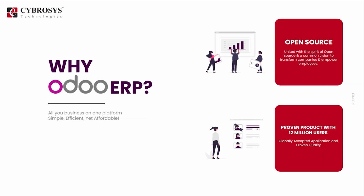Then, why Odoo? Odoo is a comprehensive open source business management software that provides integrated applications for various business functions like CRM, accounting, inventory, project management, and e-commerce. It's highly modular, allowing businesses to choose and implement only the apps they need, which can be scaled as the business grows. Odoo's intuitive user-friendly interface is designed to improve workflow efficiency and collaboration across departments. With its customizable features and strong community support, Odoo is a popular choice for businesses of all sizes.